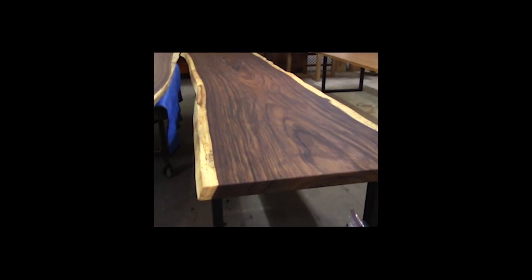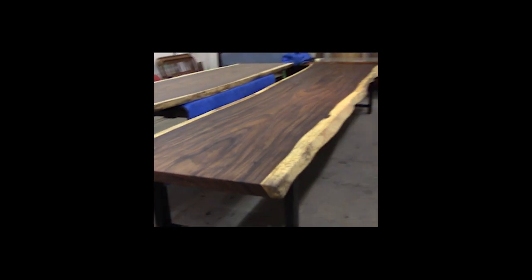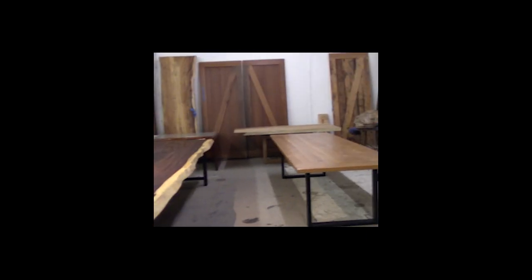Exotic slabs that come from Costa Rica. Gosh, look at the size of that. That had to come from a tremendous tree. Yeah. Tremendous. That's amazing. This is our Corona, which is an exotic wood. We do mantles, we do shelving. This is one of my favorites right here.